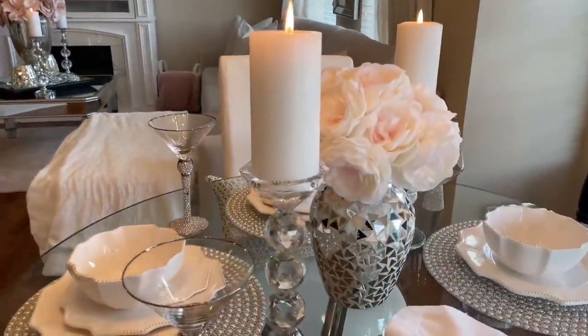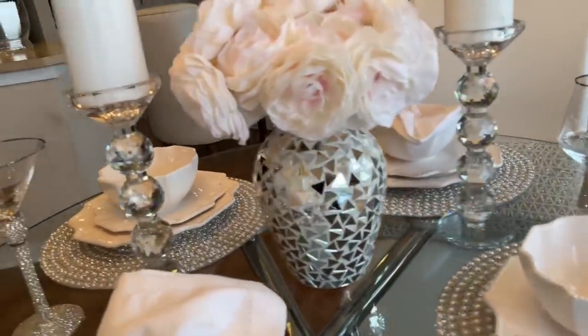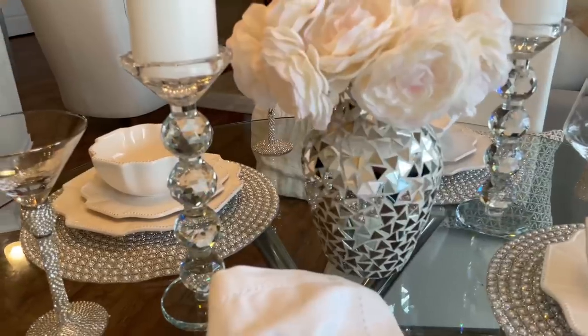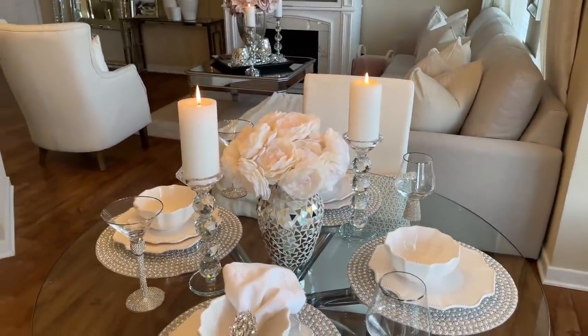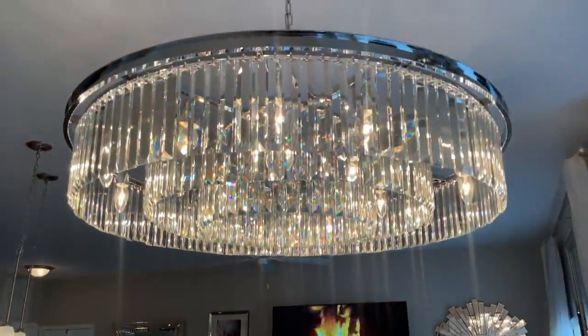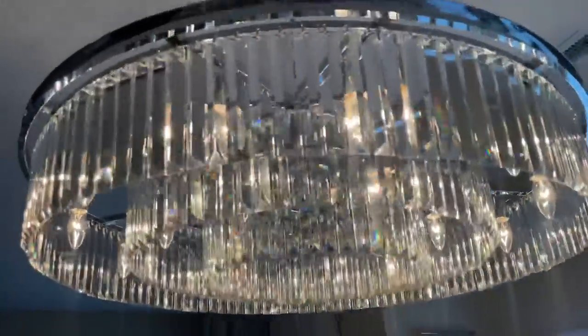Oh, I got these candlesticks right here. Thought those were pretty. And I got those from Burlington, and I believe they were maybe $15 a piece, something like that. But yep, that's about it. Let's take in this beautiful, it's just breathtaking.